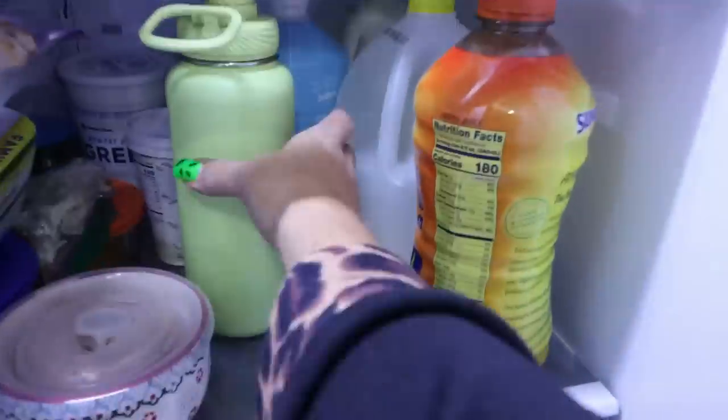Speaking of water, I definitely need to get going on more water for the day. It's morning snack time. I am pretty hungry. I haven't been hungry the last few days because I haven't been feeling very well between my injury, my cold. But today I am a little bit more hungry. And what sounds really good is my rice cake with nut butter. I don't know why, but that sounds like the perfect morning snack. So I've been using a caramel rice cake.